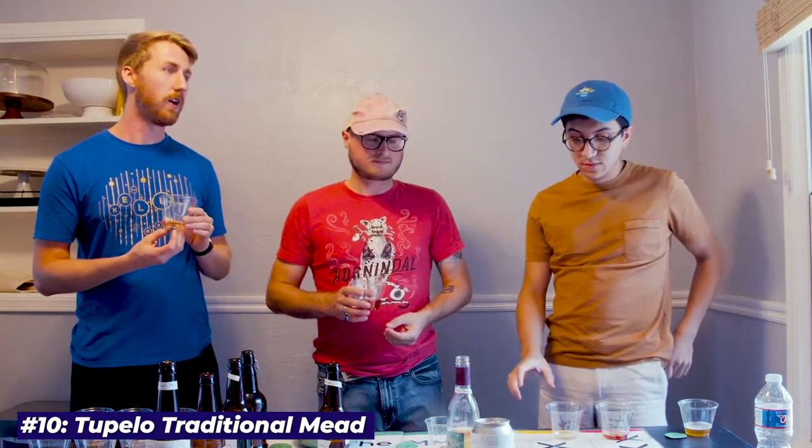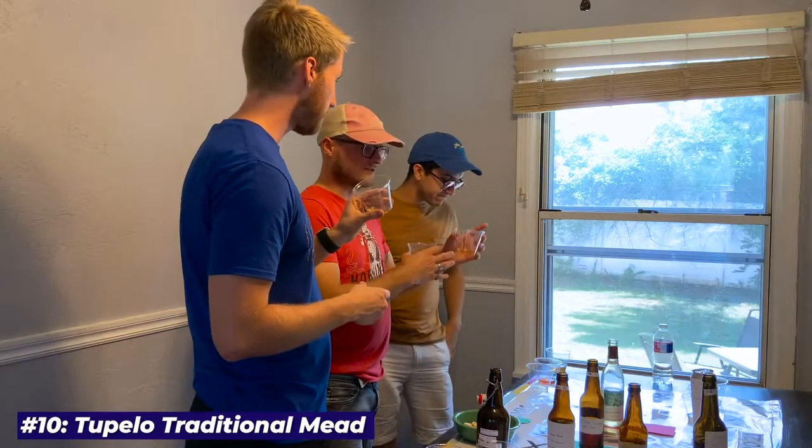Man, I love that candy flavor you get out of Tupelo. I like the honey character. It almost has a slight licorice taste to it. Yeah, there's a fennel kind of note. Very good. Yeah, I agree with that. So this is number 10 we're talking about right now. I mean, it's stellar.